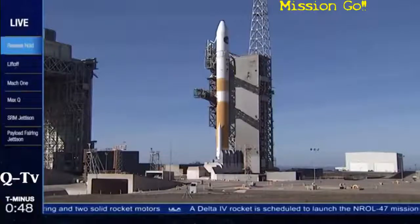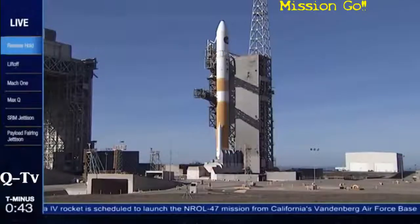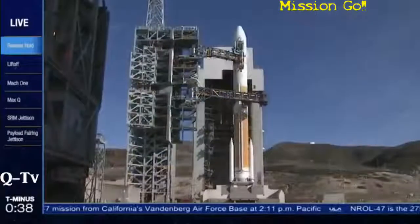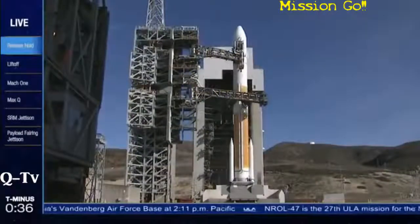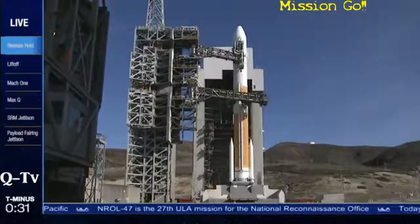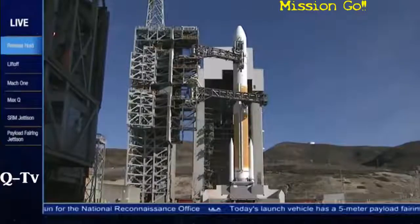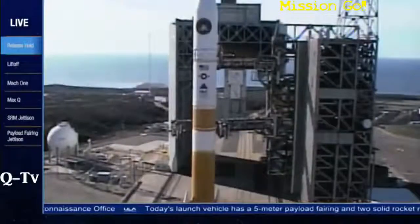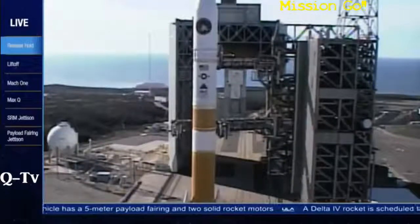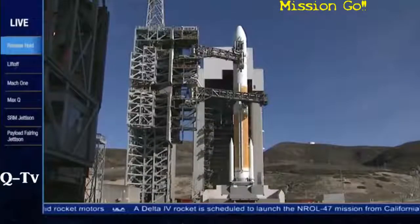50. Second stage LH2 secure at flight level. 30. Status check. T-minus 30 seconds. Go. Go NROL 47. 23. SRM TVC blowdown. 15. Rofi ignition.